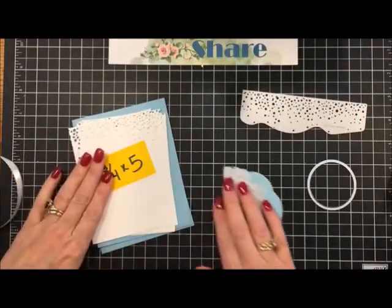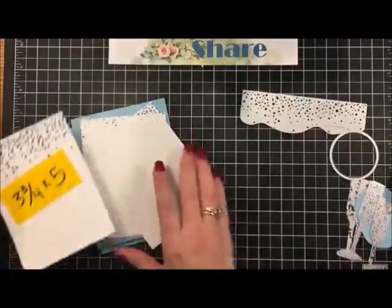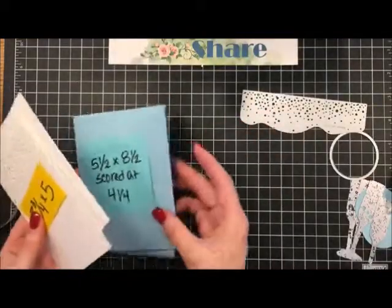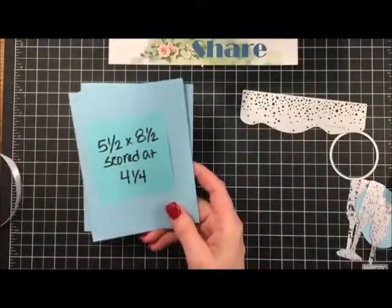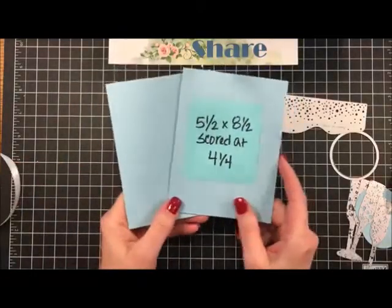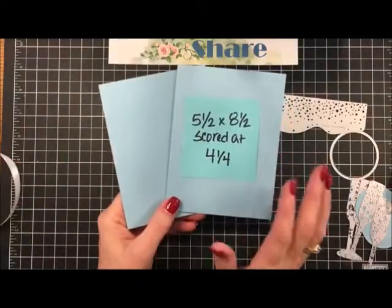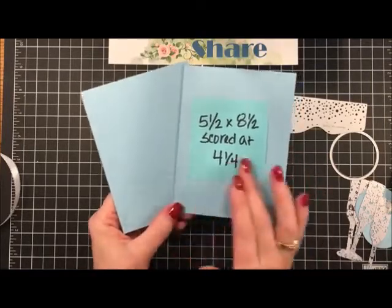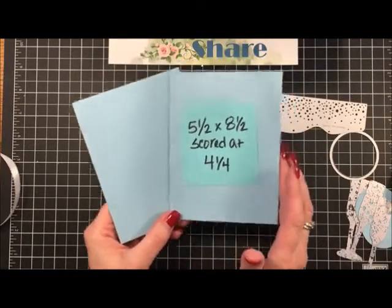So let me move these out of the way here for a second. And you're going to need, well, we're making 2 cards today. So the first thing I started with is my balmy blue card base, and I just cut it at 5.5 by 8.5, scored it 4 1/4.